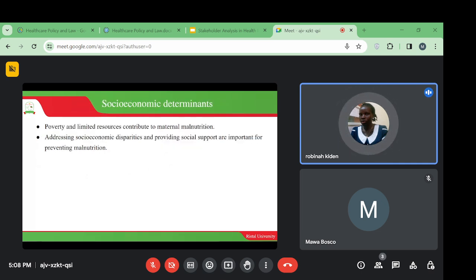Socioeconomic determinants. Poverty and limited resources contribute to maternal malnutrition. Addressing socioeconomic disparities and providing support are important for preventing malnutrition.